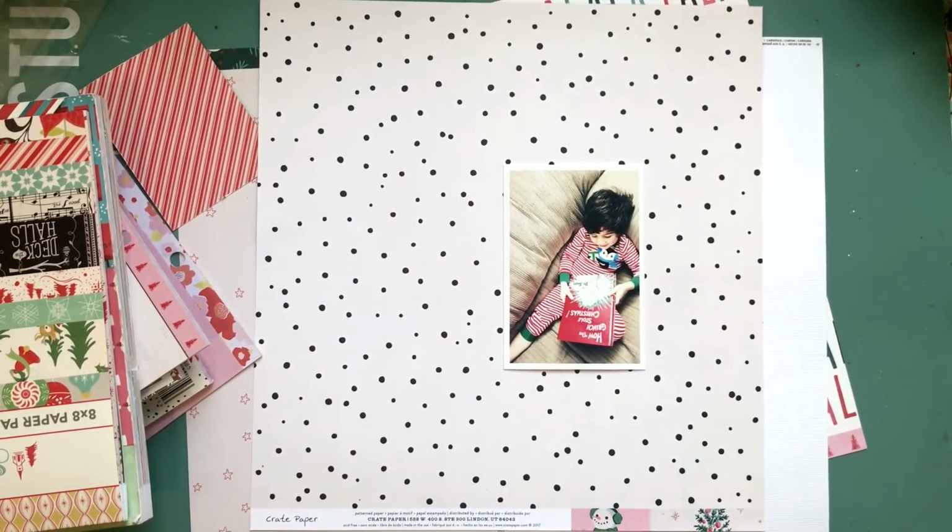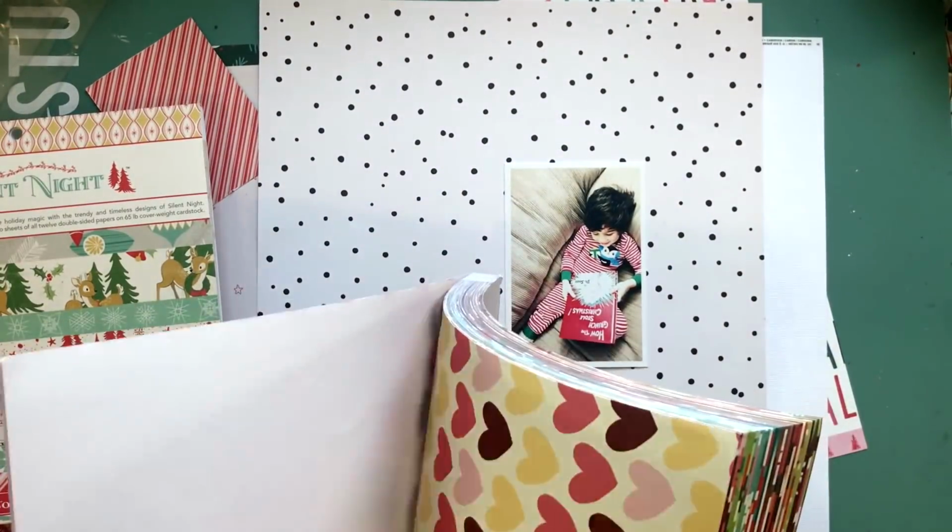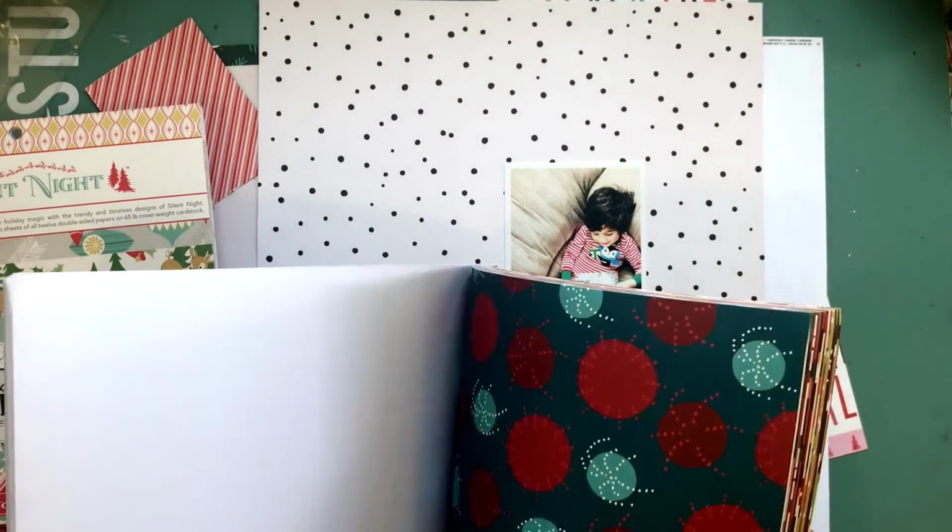It's Kathy, and I'm back with day 4 of my 12 days of Scrappy Christmas. And today's layout is "'Twas the Night Before Grinchmas."